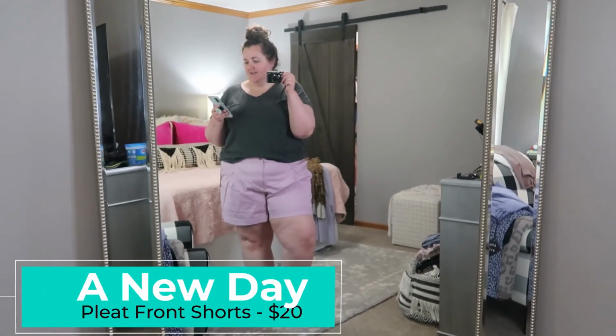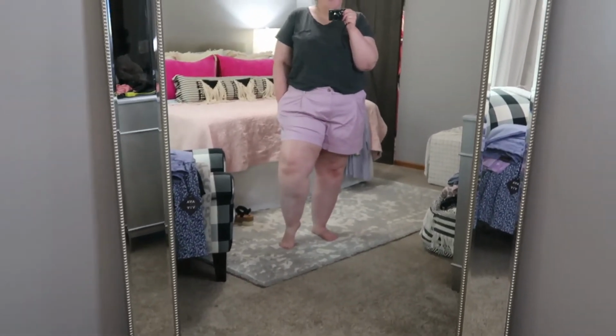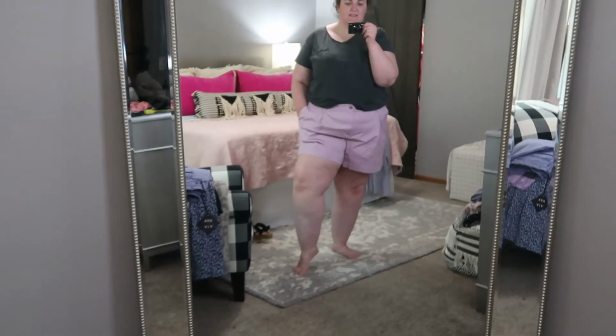So these are the A New Day brand, meaning they will have both straight and plus sizing. In the pleat front shorts, this is called purple. I did actually order a size up from my normal true to size, which is a 3X. My normal true to size is a 2X, so I ordered up 1 and these are a 3X, which I think in these was a slight mistake.